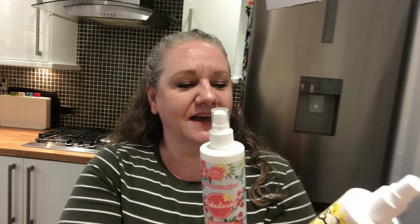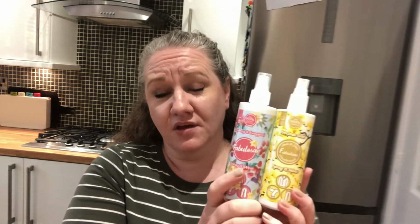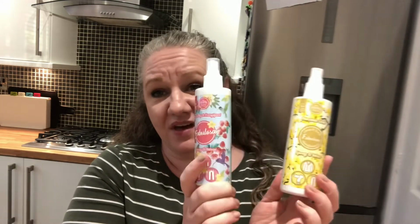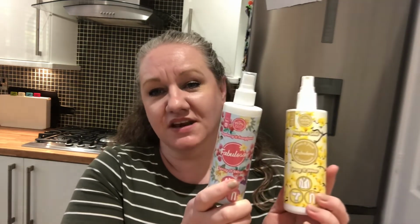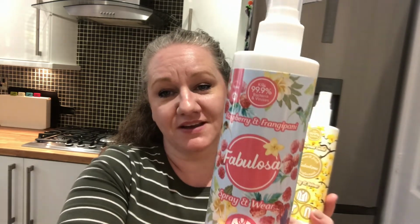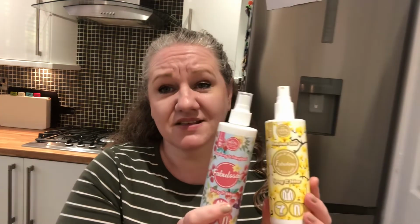Yep, they're really nice. I don't know how they compare to Febreze in terms of, you know, how it works, but I love the smell of these. It doesn't smell like Febreze. You know, the blue one, each has their own unique scent, which is what I really, really love. And the raspberry and frangipani is absolutely gorgeous. So if you're like me and you like sweet smells, go for that one. It's really nice. But there are quite a few other sprays.